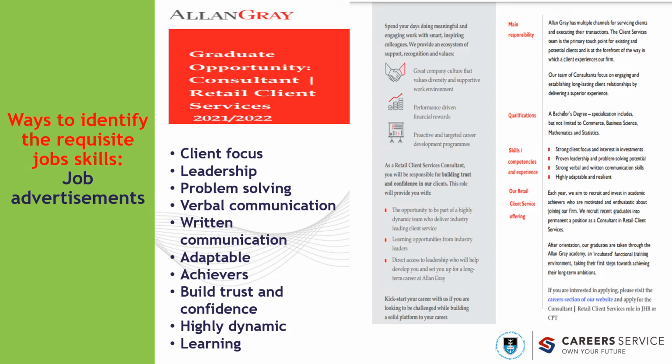If you look on the right-hand side of the slide, you will see the skills that are listed there: strong client focus, proven leadership, strong verbal and written communication, highly adaptable and resilient. If you read on the left-hand side, you will read about what the company values. For example, it values building trust, confidence, being dynamic, and an ability to learn. So the combination of those two bits of information will give you a sense of the skills the company believes are important for successful performance in this role.